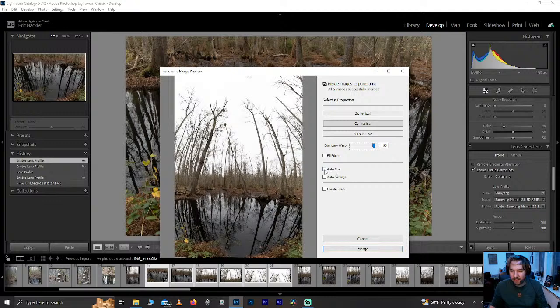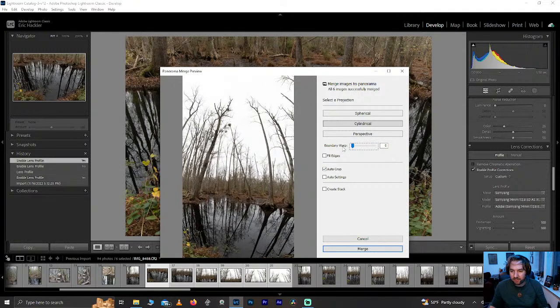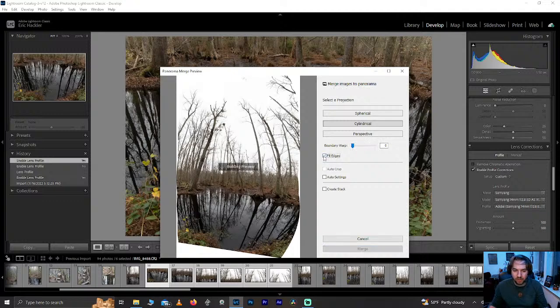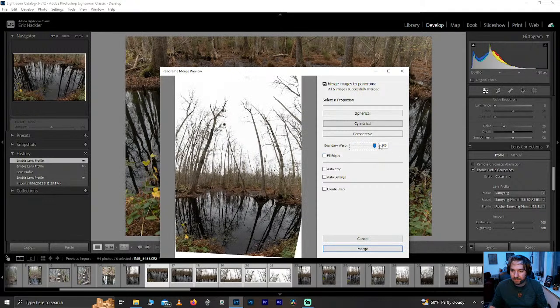I need to crop it automatically. Take boundary warp off. I don't like that at all. No, I'm going to undo that. Let's do a quick check on edge filling. That's going to look weird with this because that's the wrong kind of thing for this kind of detail. You're going to need some weird overlap stuff. So we're going to skip that. We're just going to warp the boundaries.